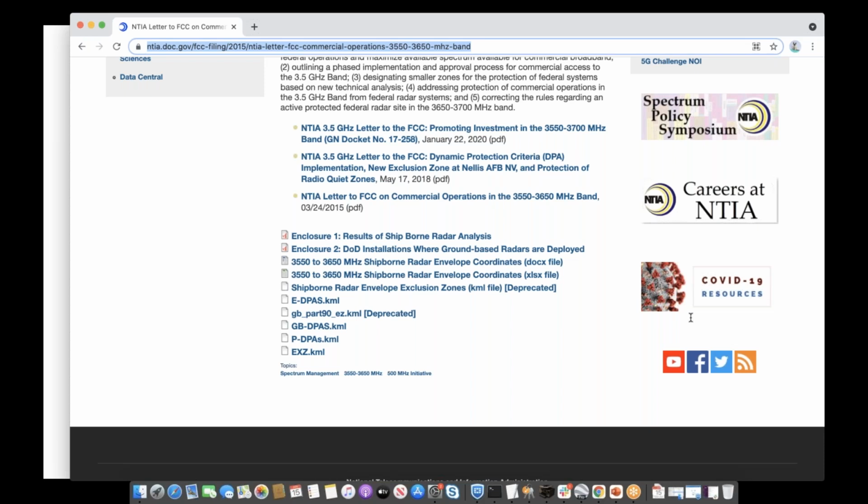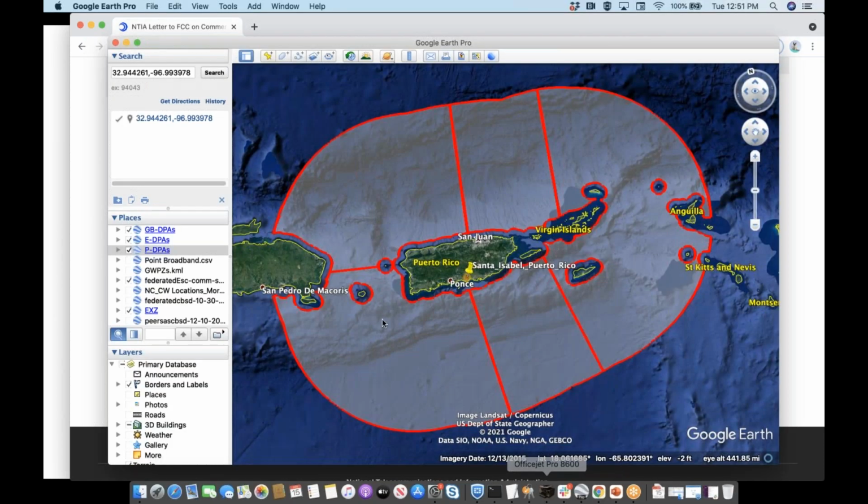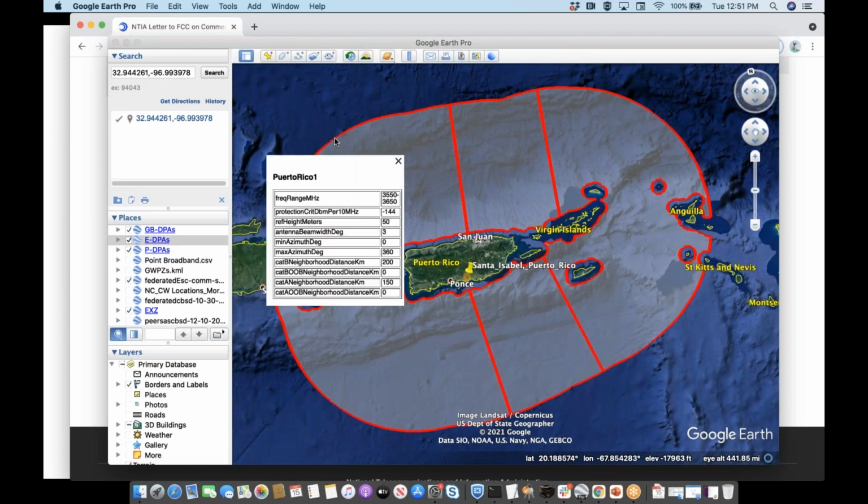So if you go to the ntia.gov website, you'll see these KML files here. If you download these, I recommend all of the last five, but don't use the one that's deprecated. The other ones will show you the DPAs, and you can put them into Google Earth. These are the DPAs around Puerto Rico.